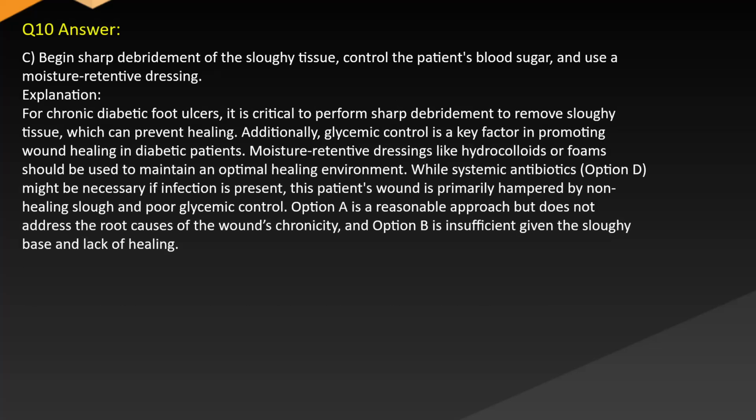Answer: C. Begin sharp debridement of the sloughy tissue, control the patient's blood sugar and use a moisture-retentive dressing. Explanation: for chronic diabetic foot ulcers, it is critical to perform sharp debridement to remove sloughy tissue, which can prevent healing. Additionally, glycemic control is a key factor in promoting wound healing in diabetic patients. Moisture-retentive dressings like hydrocolloids or foams should be used to maintain an optimal healing environment, while systemic antibiotics, option D, might be necessary if infection is present.